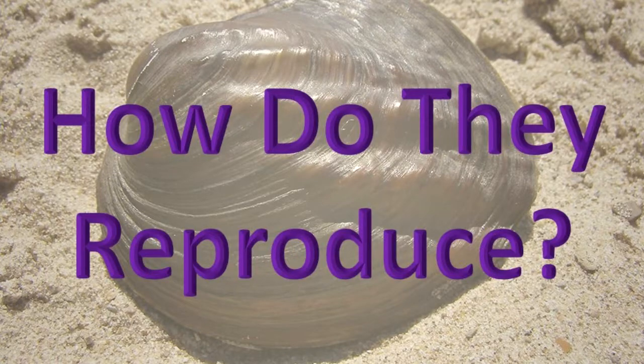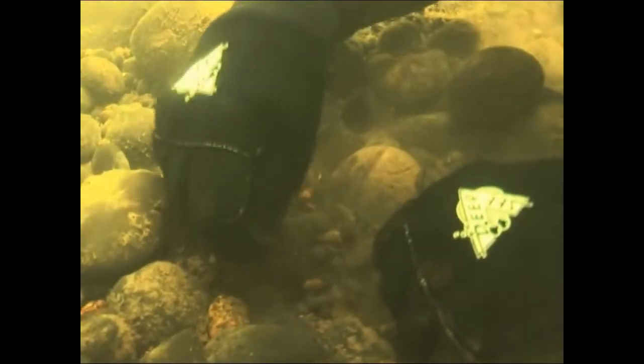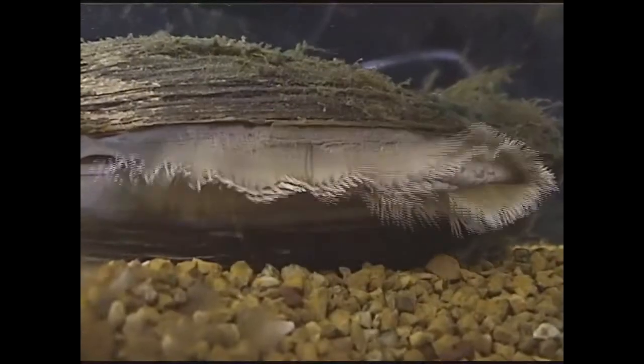How do they reproduce? Freshwater mussels have an amazing life cycle that depends on fish. It begins when a male mussel releases sperm into the water, which is siphoned into the female mussel to fertilize eggs.